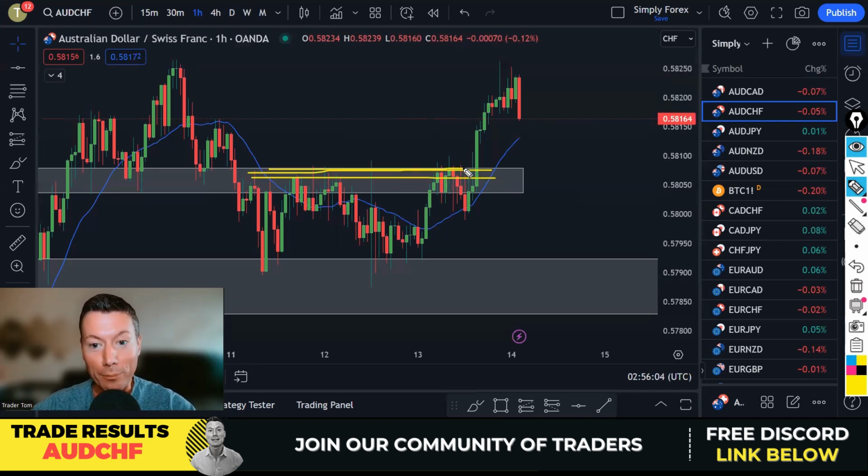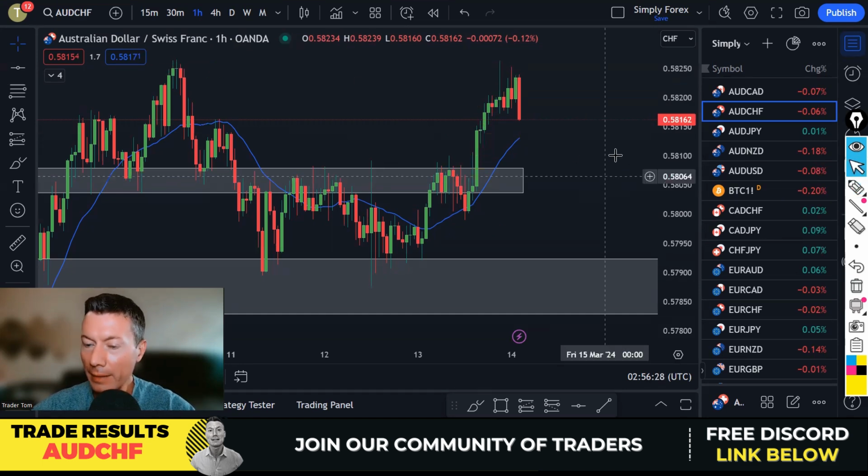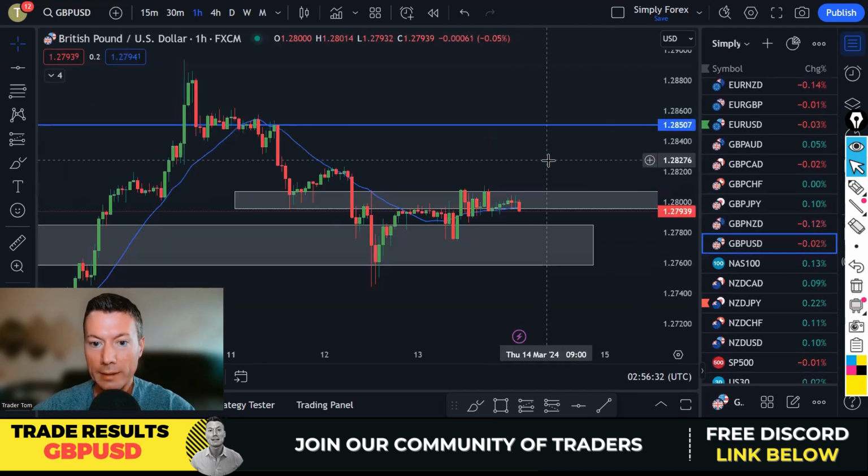Basically, we were waiting for a break of this level. Through this grey zone, we were looking for a break, and we got it with this candle here. So we could have entered here and put your stop here. Would we have got our risk to reward of 1:1? Not quite, but it was still a good trade, and it took us back up to these daily highs. And the last one we were looking at from yesterday was this pound US dollar.